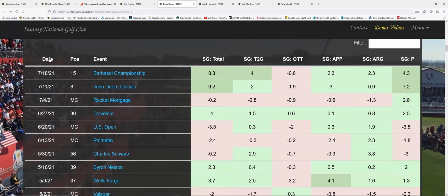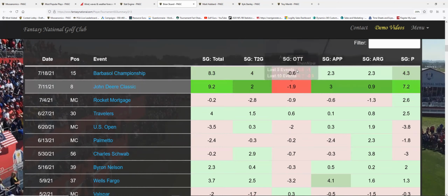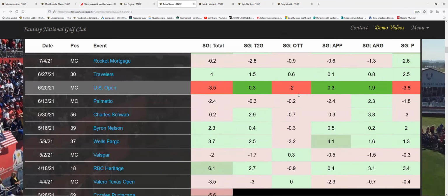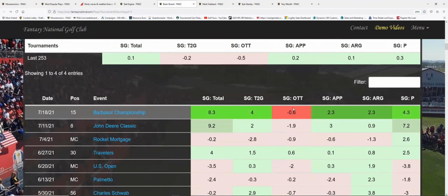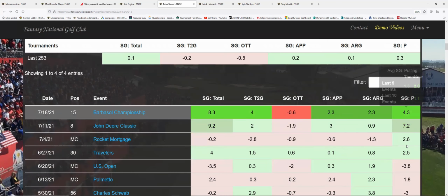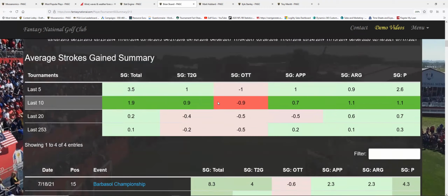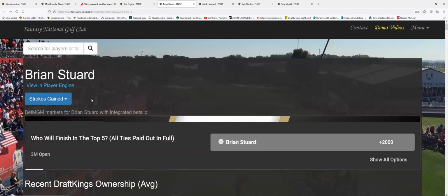And then if we just look at recent, what he's up to. I'm not super concerned off the tee. He's not one that's going to do a whole lot from gaining off the tee. But I like what I'm seeing with his irons, around the green and his putter. As you see over the last 4 events, he's gaining. With that said, I'm going to take a flyer and try to differentiate a little bit and also go with some Brian Stewart.